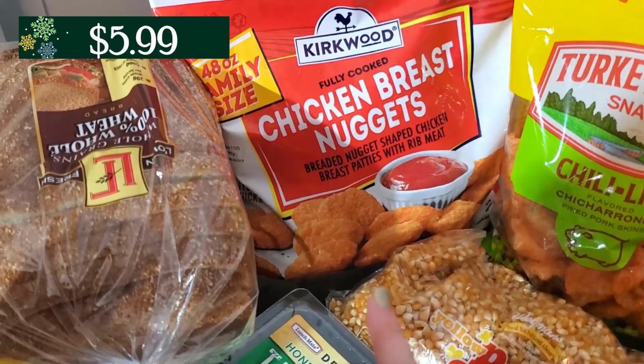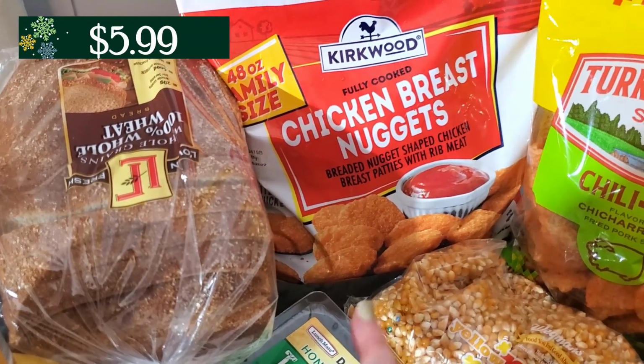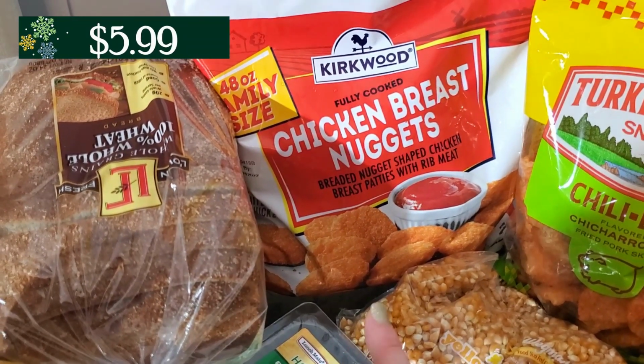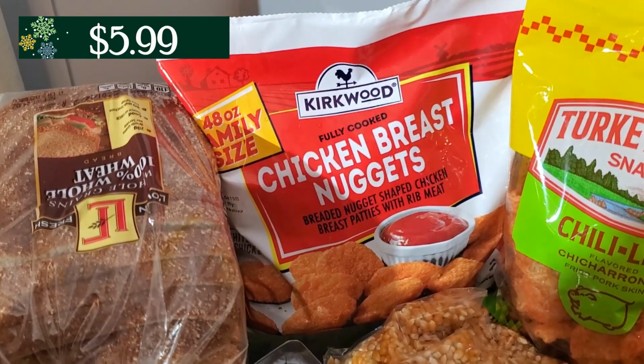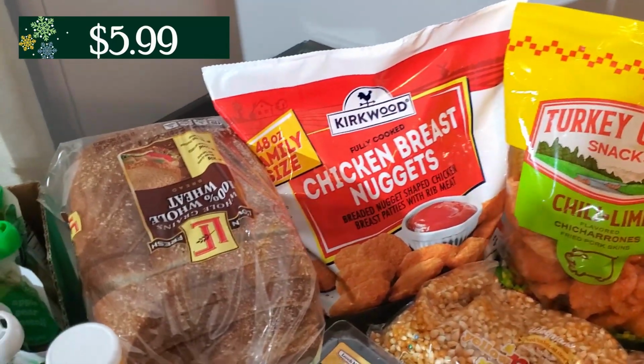I grabbed this last week, the 48-ounce chicken nuggets, and they actually still had a bunch of bags, so I happily grabbed another one. I can never have too many chicken nuggets in my freezer, so we should be stocked up on chicken nuggets for a little while now.